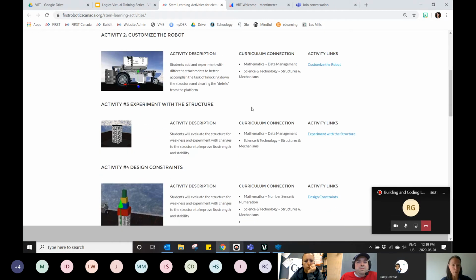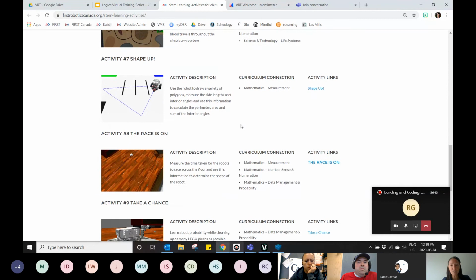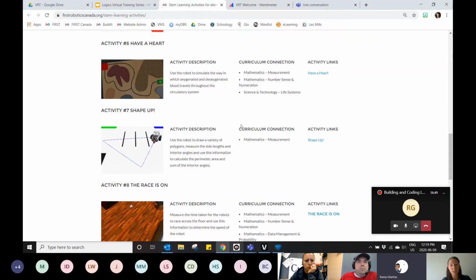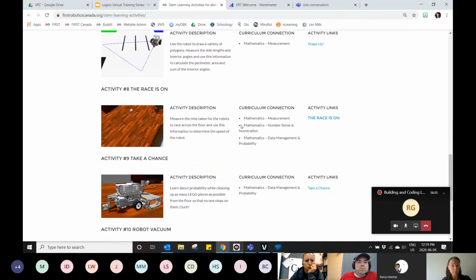So Rami, this one will probably look familiar, but as an example, there's one activity in which the robot simulates the way a blood cell would travel through the circulatory system, but instead the circulatory system is represented by the maze through which the robot needs to navigate. And there are 10 different activities here that connect with different aspects of the math and science curriculum, like measurement or data management and probability.